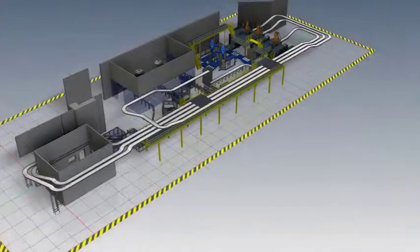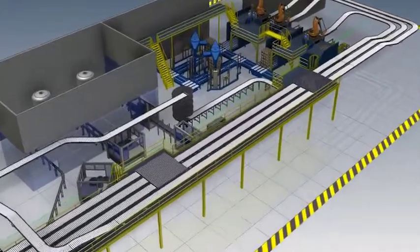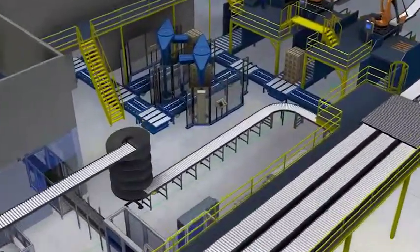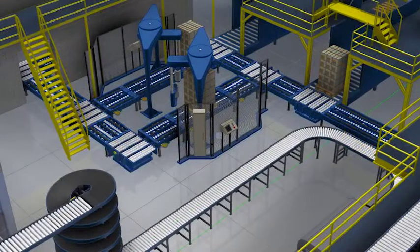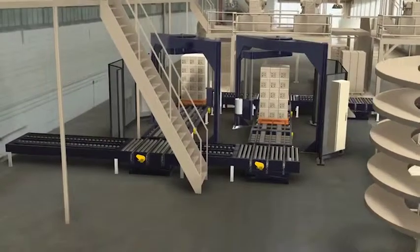Instead of expanding the production line into an adjacent bay or a new building, they chose to elevate certain parts of the line, making the most efficient use of the available space. This layout required clear communication of the proposed alternative to all internal and external stakeholders.